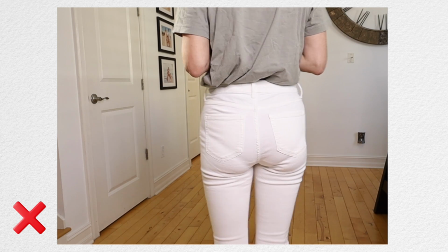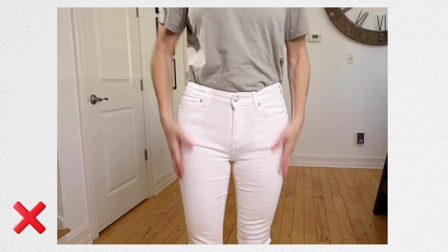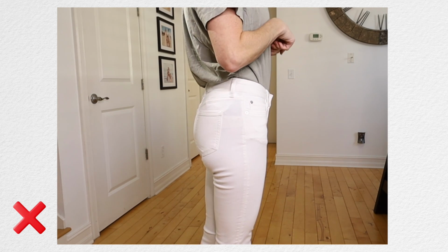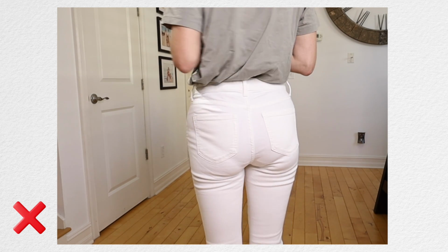I'll explain that in a minute, but with jeans like this that are very skinny and tight, it's really hard to not see your underwear because they're just white, plus them being tight. It's not a good combination. Whenever you're putting on your underwear, if you choose to wear underwear, I would stick with the nude or skin tone. Definitely not white. White will show through.